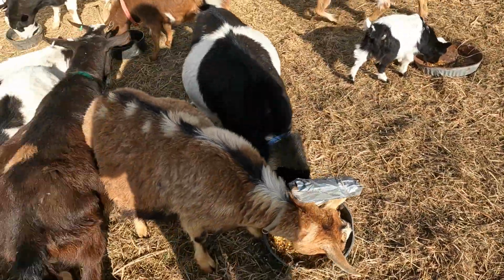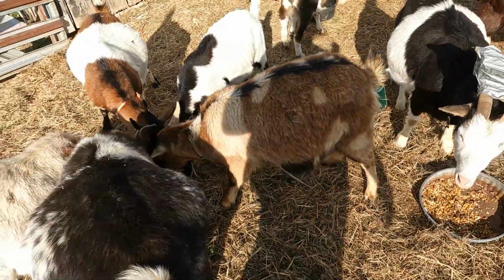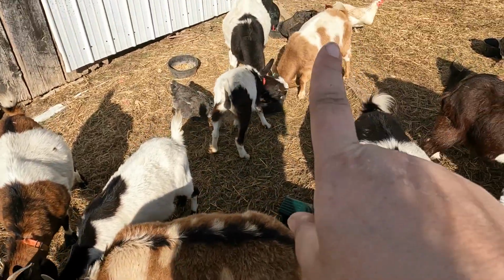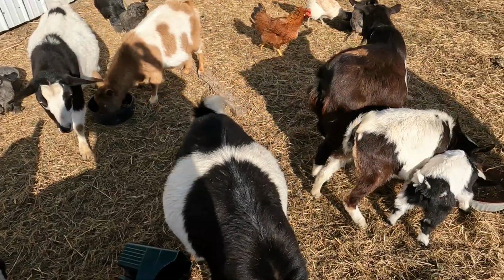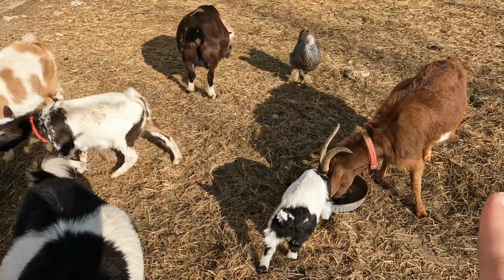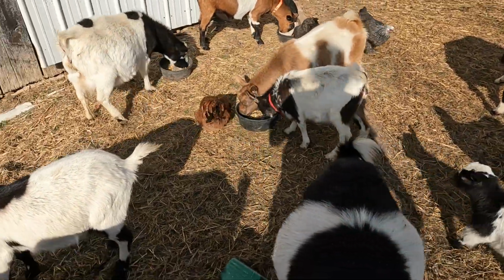Need to feel some udders. All right, make sure they're not getting too close. This one and her, Nova, they're due. Everybody else has had babies in here. Oh well, Aspen hasn't, Wolf hasn't, but their condition I'm not happy with. So that's why they're not bred.